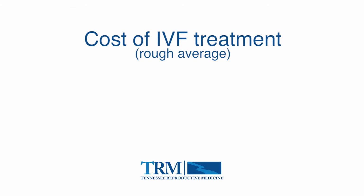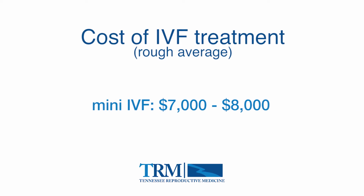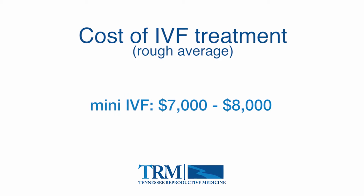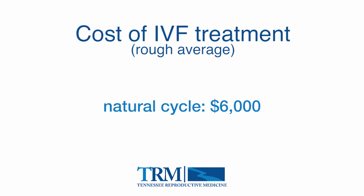On average, I would say a standard IVF cycle is about $15,000 with medications. Minimal stimulation IVF is going to be $7,000 to $8,000 depending on the amount of medication somebody requires. And a natural cycle IVF cycle is going to be roughly $6,000 with medication.